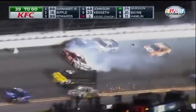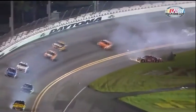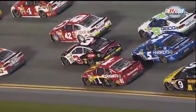Whoa, here we go. Big crash again, turn 4. It's Calamity Corner. There's rookie Reed Sorenson sliding down off the banking. Big damage to the Ford of Marcos Ambrose, number 9. And caution waves with 38 laps to go. And Dillon.